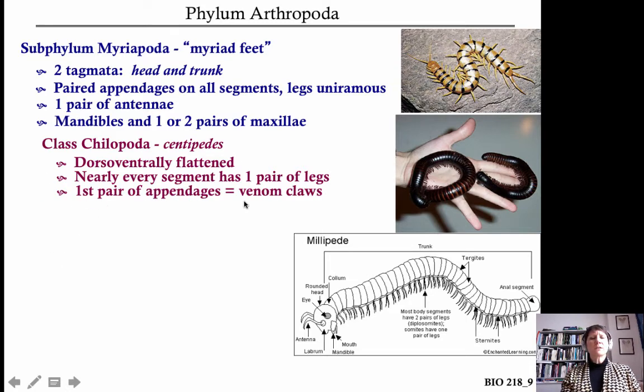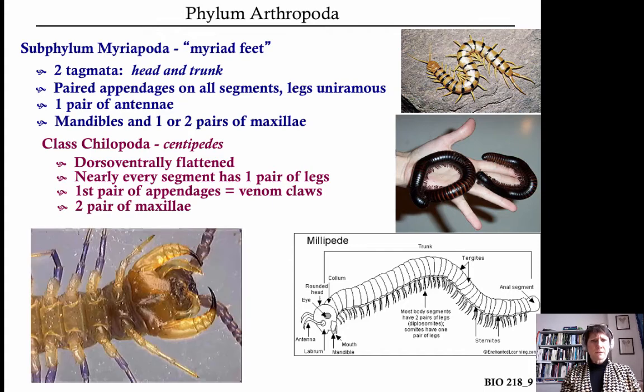The first pair of appendages are modified into venom claws. So let me show you a picture. Oh, and they have two maxillae. So here you go. If you turn them upside down, here are the venom claws. So these guys are pretty badass. You probably don't want to pick them up and handle them too much.